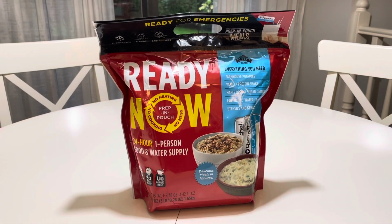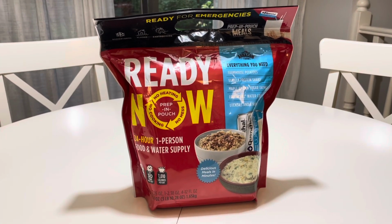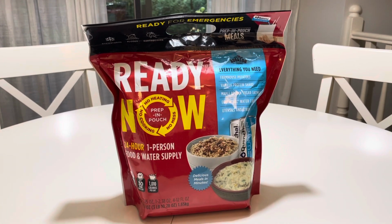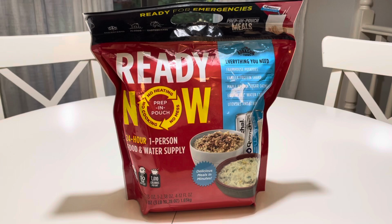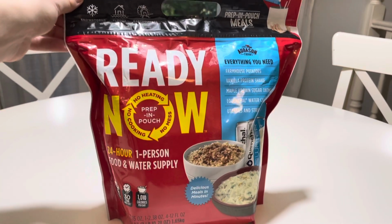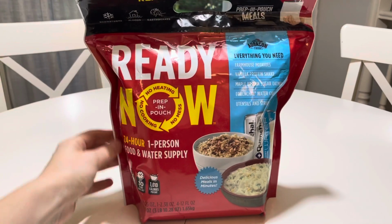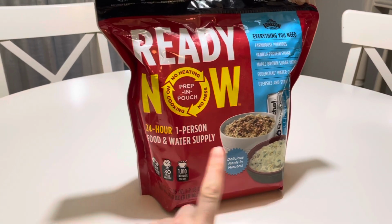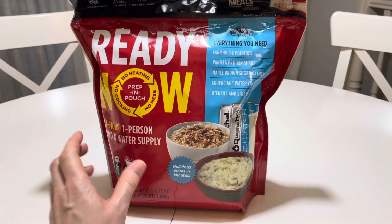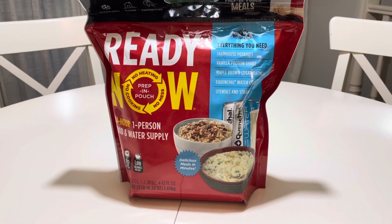Welcome to our kitchen. Okay, so today I'm only going to eat this Ready Now 24-hour one-person food and water supply to test it out and see how it is. I immediately gravitated towards this because it has everything one person needs for 24 hours. It comes with 1,000 calories, it's got its water in there, and yeah, gonna give it a try.